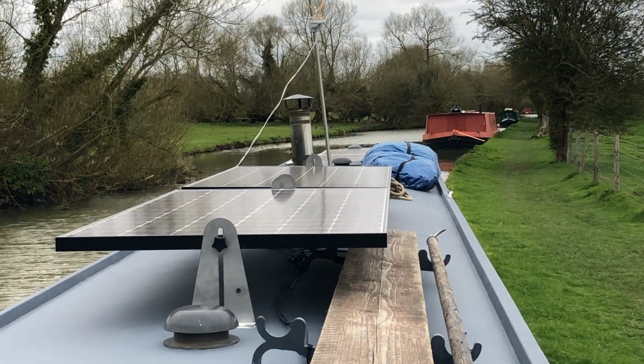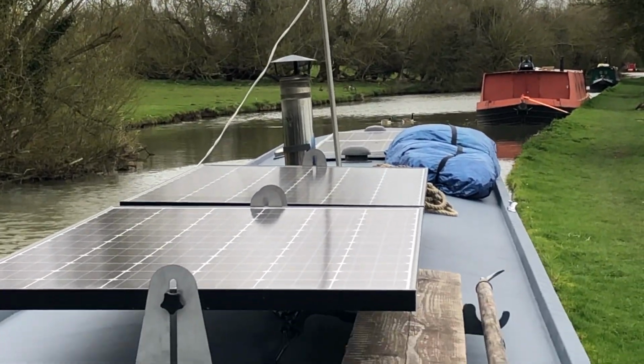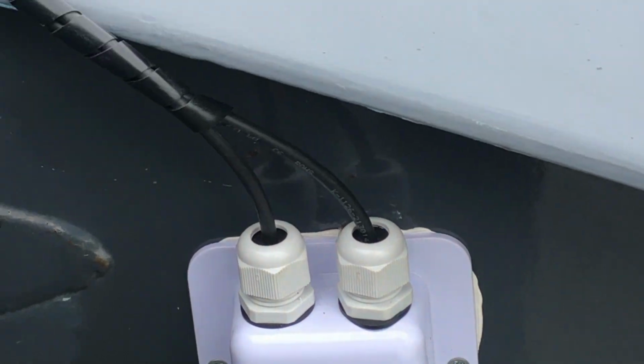But here is the roof, and here are the two new solar panels, and we have the two flat ones at the front still. So hopefully when the sun comes out, we'll have some charge.